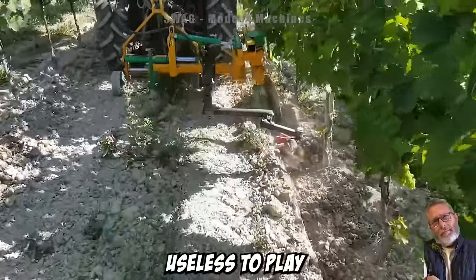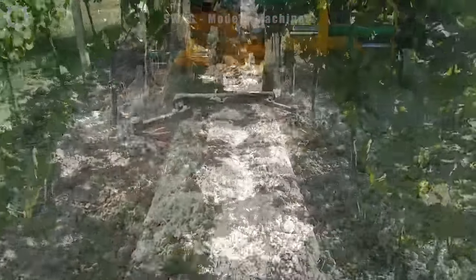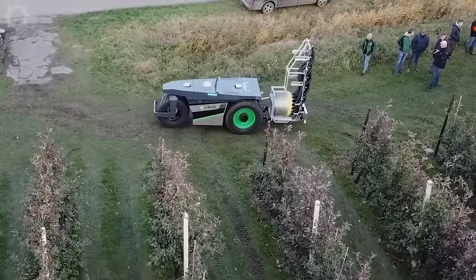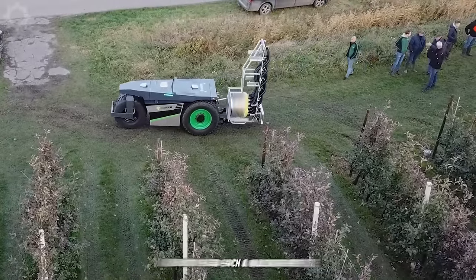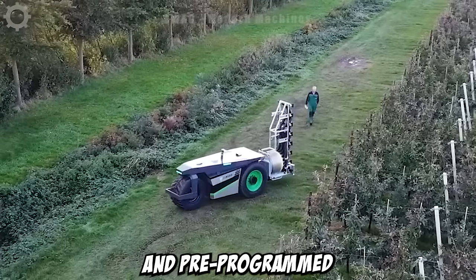Its use is to plow the soil to kill weeds. If you have a garden, buy a machine like this for weeding. Have you seen such a machine before? The way it works is done automatically and pre-programmed.